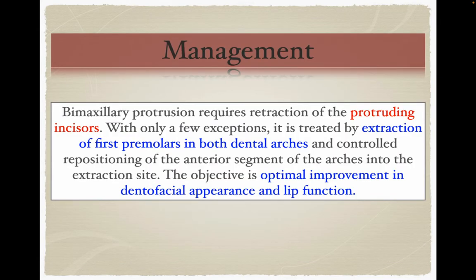So what is the management of the bimaxillary protrusion? The management should be around moving the incisors posteriorly to try to reduce the strain and the protrusion of the lips. So most of the time, with a few exceptions, this will have to be done with extraction of premolars, and because the patient usually has a class 1 molar relationship, that means we have to do extraction in 4 quadrants and retraction of the incisors posteriorly to achieve an optimal improvement in the dentofacial appearance.